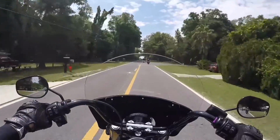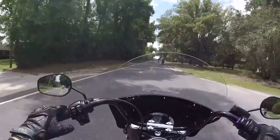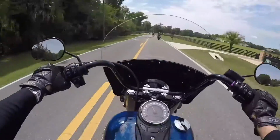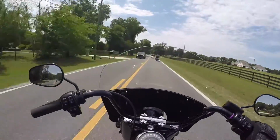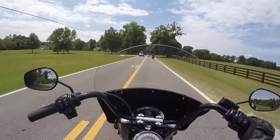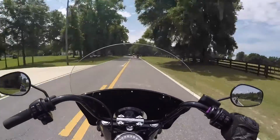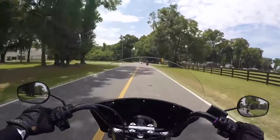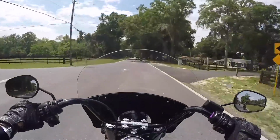You know, with a mustache crash guard to extend your feet out, you can really crunch some miles with this. The Heritage does come with cruise control, as you can see right here, so it is the most equipped model out of the box for touring that you have on the Softail chassis, whether that's a day tour, weekend tour, or all week or more.